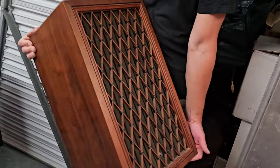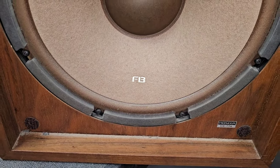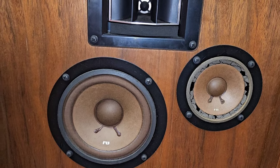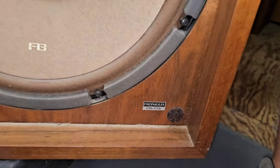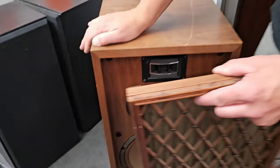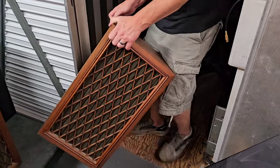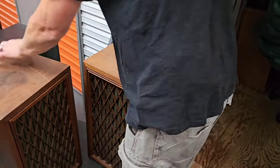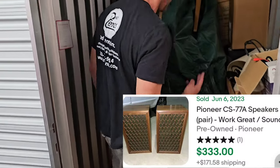Ooh, that's a little bit older. That's vintage Guinness. See, and then the last cone right here needs to be reconed, but other than that, looks pretty nice. You see down here? See down here? Pioneer CS77As. That grill, I bet you, is worth $100. You got a pair of Pioneers, a pair of JBLs. This probably pays, hopefully, for the unit. I only paid $200 for this unit.